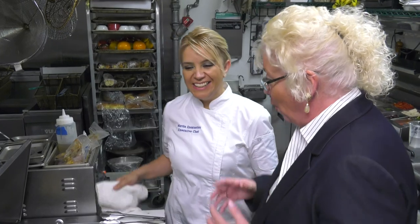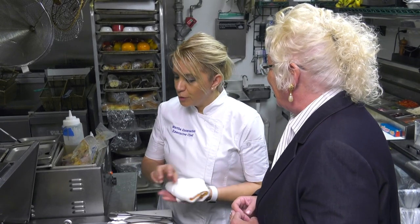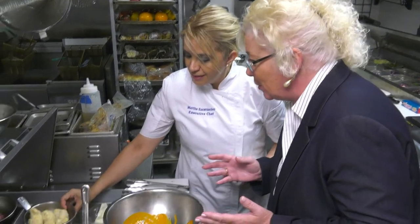Inside the Table 26 kitchen with the executive chef, Martha, who makes everything work around here. We're so happy to be here. Thank you. So happy to have you here. Thank you for coming. Now, a lot of our viewers have said, if you're into the small bites, you have to come here and you have to try the cauliflower. Please. I will do some samples of it. Okay. So now, what makes it so special?